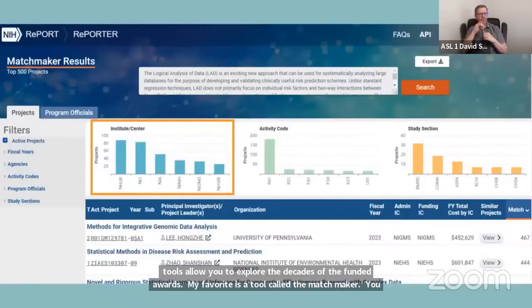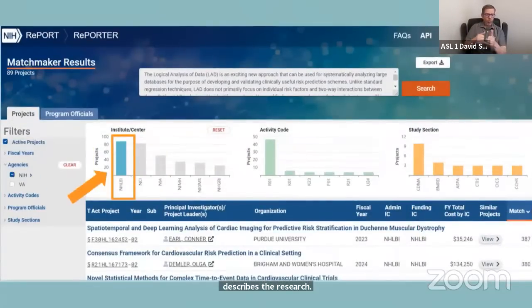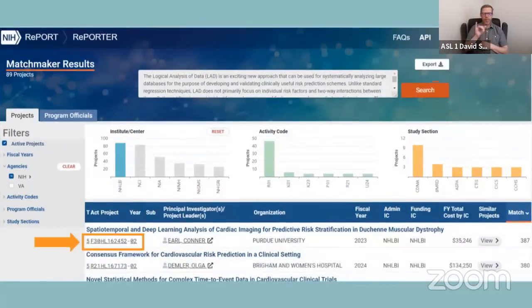The results include a bar graph along the top, identifying the ICs that funded those awards. And you can click on a bar in the graph, and the results will automatically filter down to the projects funded by that IC. You can then drill into each specific project and read the abstract and other details to get a feel for what's funded. And it's important to know what's already been funded. You need to be able to set yourself apart.